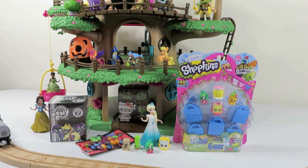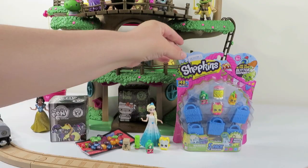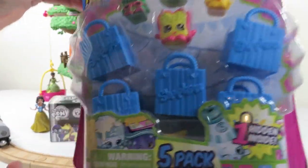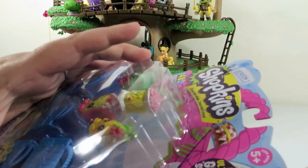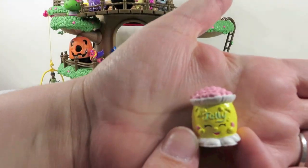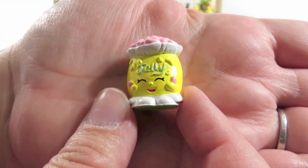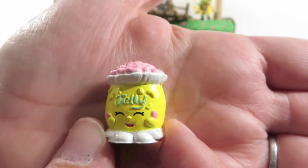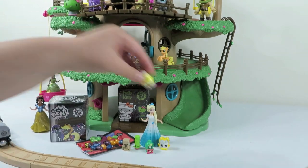Okay, while Paul's tasting those, I'm going to go ahead and open up this Shopkins. Today, we have a 5-pack. So let's see who we have. Okay, we got Jelly Bee, which is pretty fitting since we just opened up jelly beans. Yes, it is. I didn't even realize that.